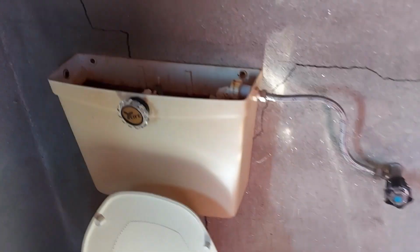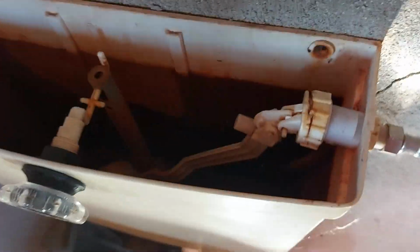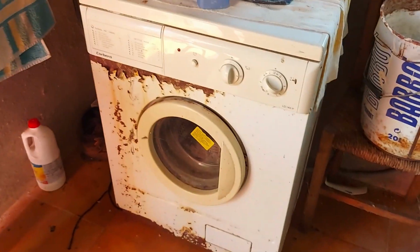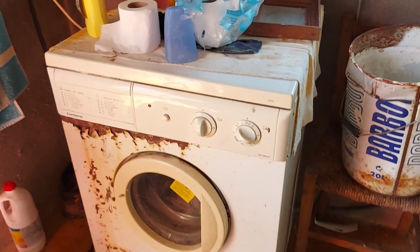Bidet, toilet, cistern was full of like mud. Yeah, it's a horrible colour in there. Yeah, they just left everything. We've got a washing machine. They've even left us some clothes in there ready washed, so that's always good as well.